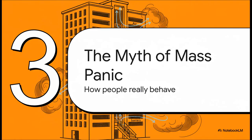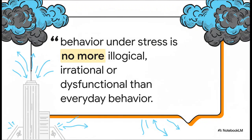All right, so we've got the physics of smoke down, but what about the other major factor in any emergency? The people. Movies love to show these mindless crowds stampeding for the doors, but it turns out research into how people actually behave in fires tells a very, very different story. I mean, listen to this quote from a leading disaster researcher, E.L. Quarantelli. He says there's very little evidence that people under stress act any more illogically than they do in everyday life. The whole idea of mass irrational panic, it's pretty much a myth. People get scared, for sure, but they don't stop thinking.